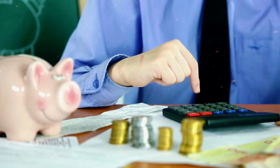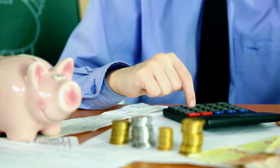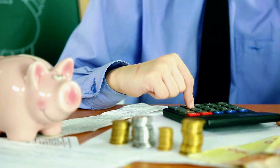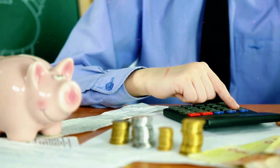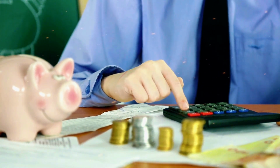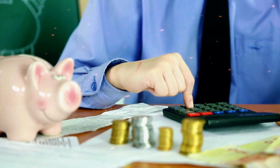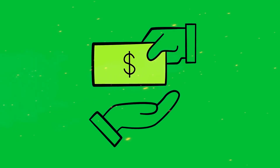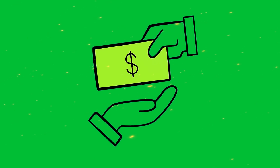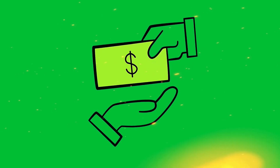The reason this strategy is so powerful is that by living in one of the units, you qualify for residential financing programs that require much smaller down payments, usually between 3.5% and 5%, compared to the typical 20% or more that investors have to put down. In other words, you need much less money up front to get started. On top of that, interest rates for primary residence buyers are significantly lower than those for investment properties.